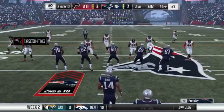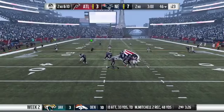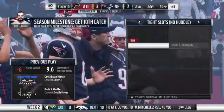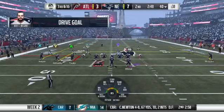So after the incompletion on first, now 2nd and 10. Throwing again on 2nd and 10. Hale. Pressure brought in, and the Falcons get there for the sack. Vic Beasley able to disrupt yet another pass play, his 3rd sack of the afternoon.